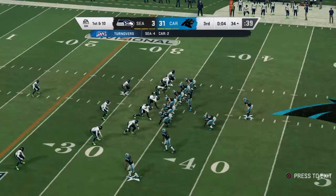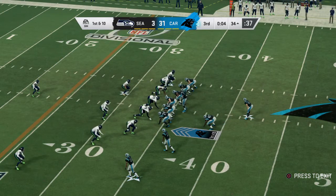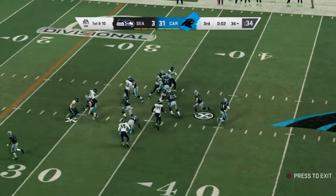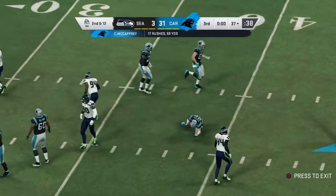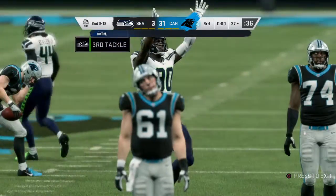And this should be the final play before the quarter ends. Watch 54. Oh, yeah, I'm coming. Oh, yeah. On 1st down, this is McCaffrey. And he is going to be stopped cold behind the line of scrimmage.